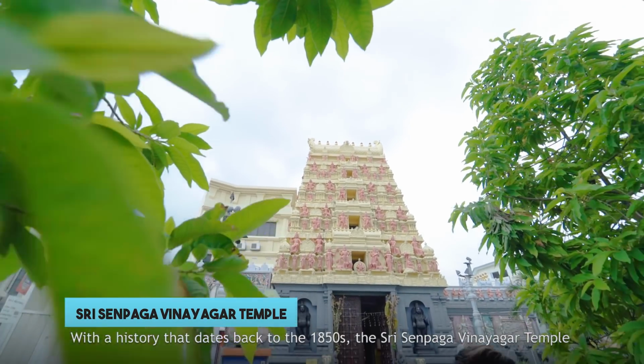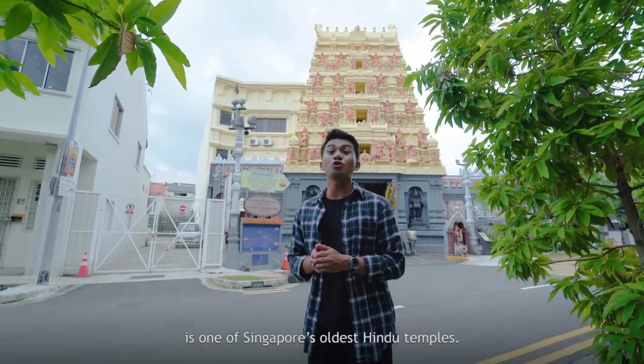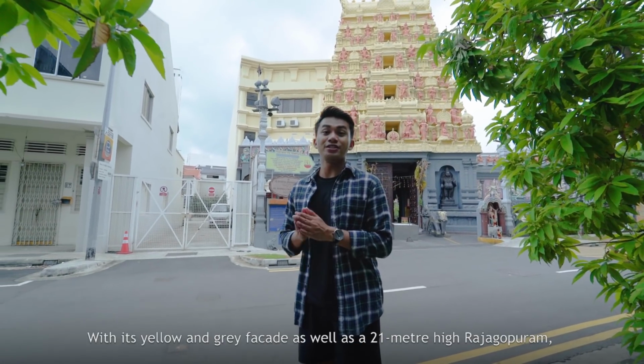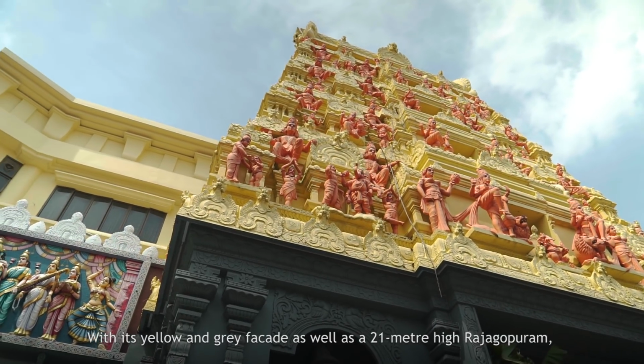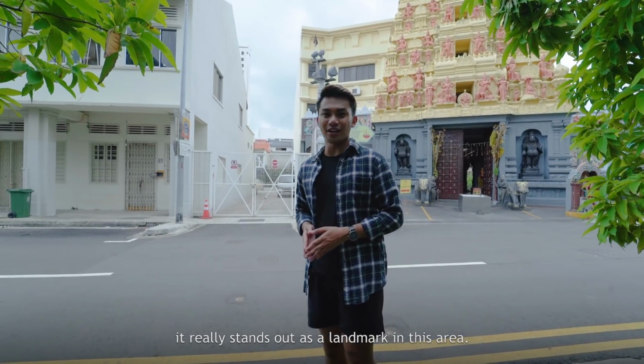With a history that dates back to the 1850s, the Sri Senpaga Vinayagar Temple is one of Singapore's oldest Hindu temples. With its yellow and grey facade as well as a 21-meter high Rajagopuram, it really stands out as a landmark in this area.